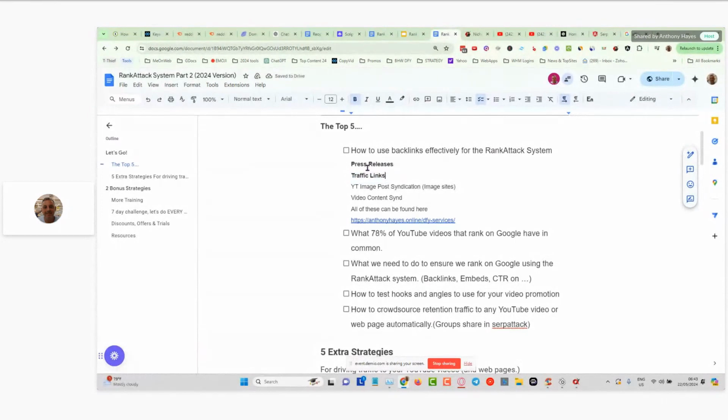That's the #2 way to do backlinks, but you have to put that together with the lead magnet to do it nicely, to do it properly, to reduce the chances that you will get your comments, etc., removed. Okay. The next one, YouTube image post syndication. Okay. Now, YouTube images, let me just show you something.